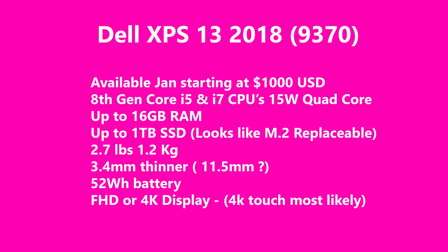So that's pretty much everything we really need to know. We know pretty much everything: the battery size, the displays, but we want to know the color gamut. Of course, I will definitely test that out, and we want to know how much performance we can get out of these 8th generation CPUs. Can they burst harder for longer with this new thermal solution? Something really to look forward to.